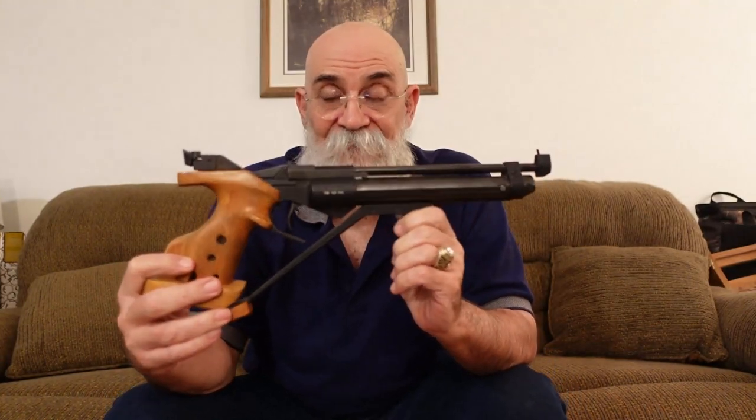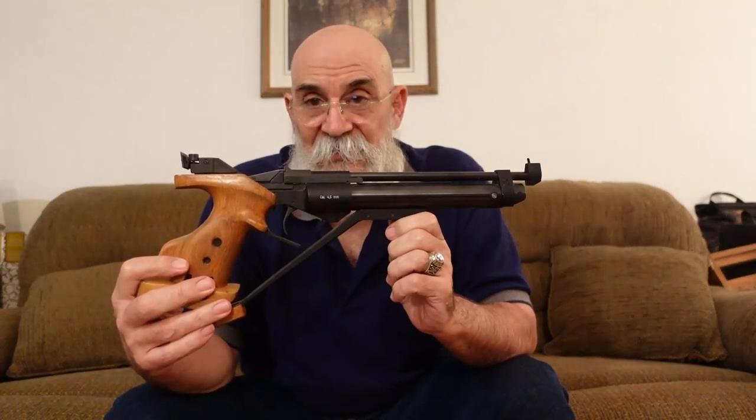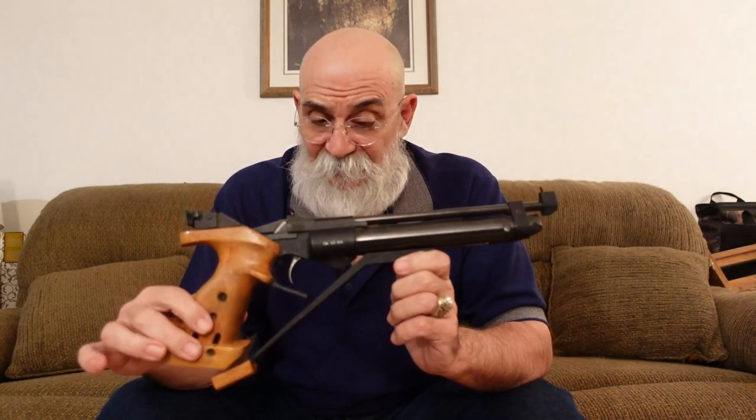Now, this guy is a pellet gun. This guy can generate enough power to not only penetrate you, but kill you. These things can be as dangerous as a regular gun, and they need to be treated accordingly. So don't be fooled. When it says pellet gun, that does not necessarily mean weak. Some of these things are literally as powerful as .22 caliber rifles.